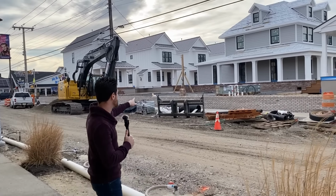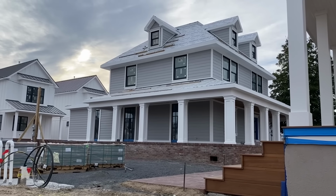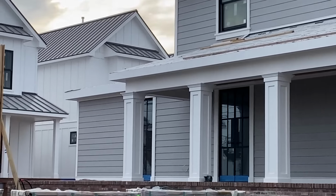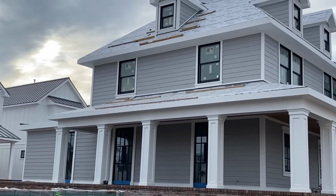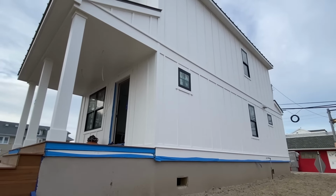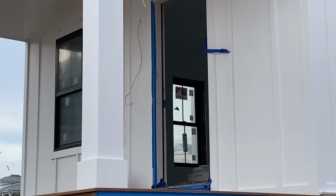It looks like they just started building the pool over here. I'm going to give you a quick little tour. So this was the original house, and you can see they added a new siding. They actually made it bigger. They extended the house in the back at least, I want to say, 20 feet. And right now they're putting a roofing on this. This is one of five cottages, and you can see inside, they just started working on the inside.